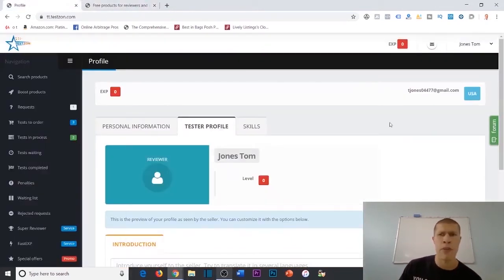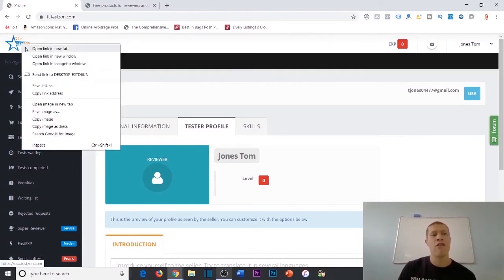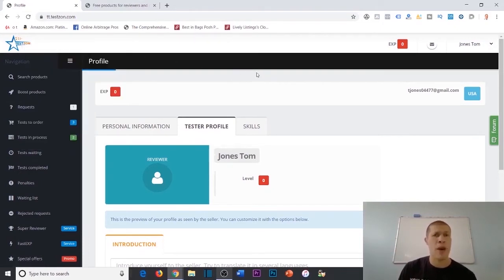Let me show you an example of the back end. Now, obviously, I am not Tom Jones, or this has me as Jones Tom. It should be Tom Jones. It's weird. I wanted to jump in and show you an example of a new account, because when a lot of people talk about Testzon, it's different from some of the other cashback websites in that you need to kind of rank your account, right?